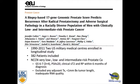So this is a study from European Urology. It's the same Genomic DX that I was just talking about. It looked at patients between 1990 and 2011 from two U.S. military cohorts. It looked at 382 patients, and these were, once again, your very low, low and intermediate risk prostate cancer patients, so patients who would be in an active surveillance cohort.